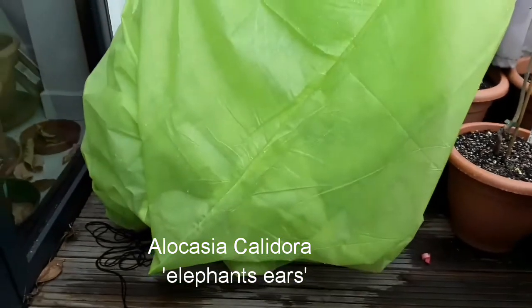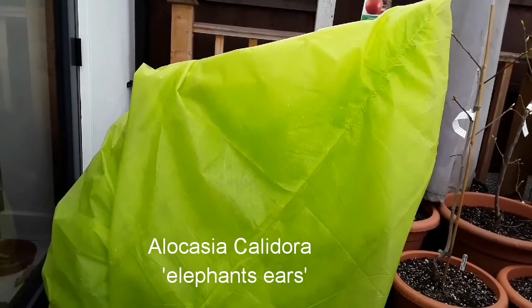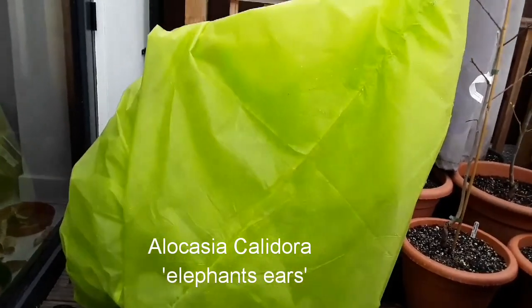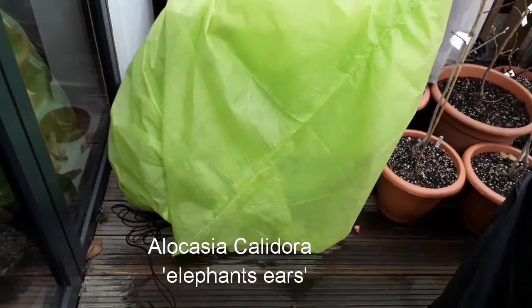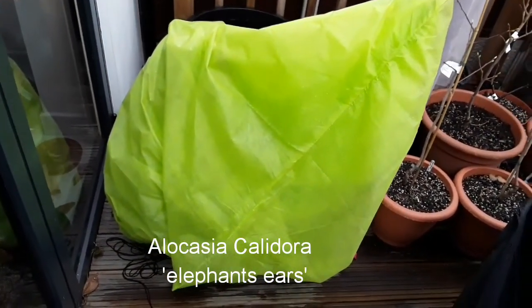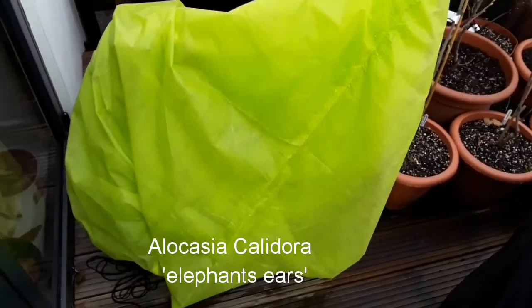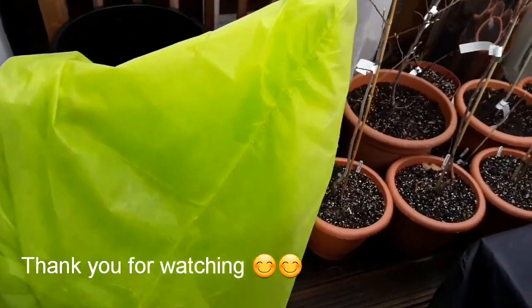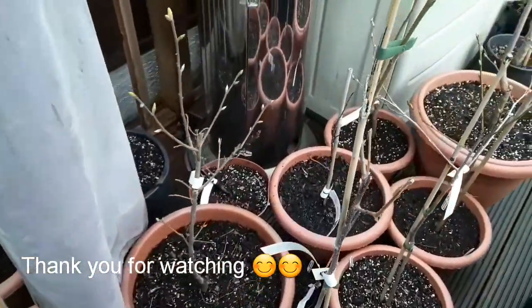Incidentally, underneath this green fleece, I'm trying to overwinter, I think they call it elephant's ears, an alocasia of some sort. I cut the leaves off and I put that under a green fleece because obviously it's not frost hardy. I didn't have any room inside for it, so we will see. Probably about mid-April I'll uncover that and see if I've got a slimy mess of rotting plants or if it's doing quite well.